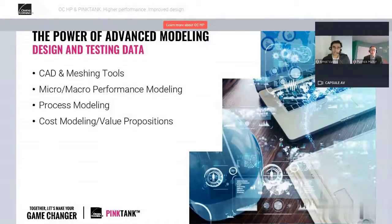Process modeling is a very interesting capability in which we are able to simulate or predict how the part performance will be if it is injection molded or compression molded part, and how does it connect with the new advances in terms of either glass chemistry or sizing or the resin chemistry. And last but not the least, the cost modeling or value proposition. How does it come together?